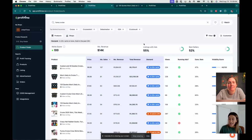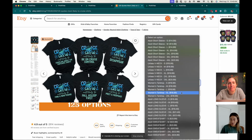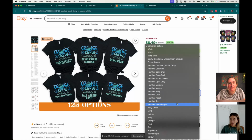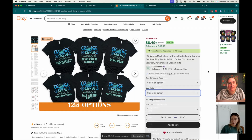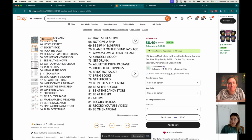And so the next one is really random. So if you're in the print on demand space, you have funny cruise shirts. So this one here, you can click on it. We can see bestseller. And basically, you have a bunch of different options here, right? So they're putting short sleeves, tank top, all in a single listing, which you can do. There's tools now like Simply Listed that basically will do that for you in bulk, and the color and all the different color options that they have. So basically, just a bunch of different sayings, right? And you can add your personalization to it.